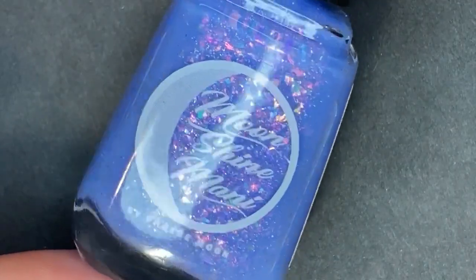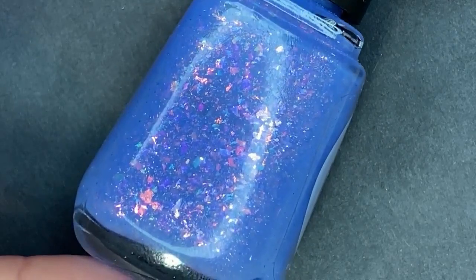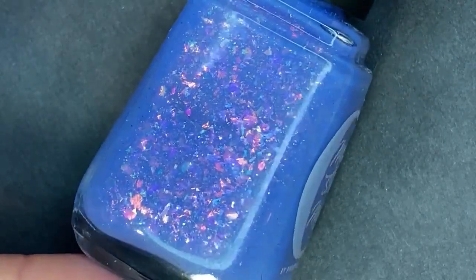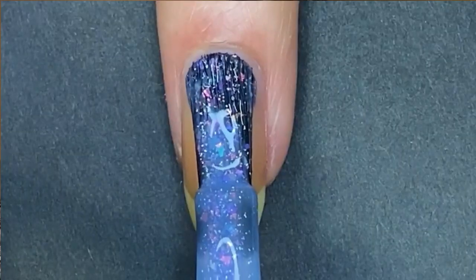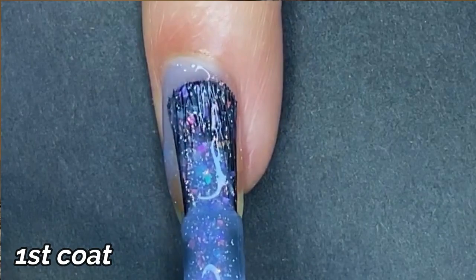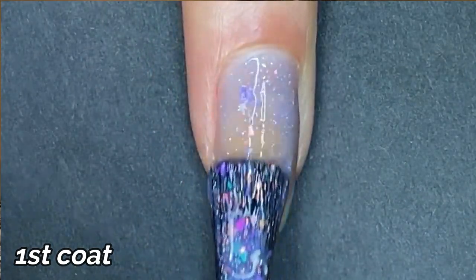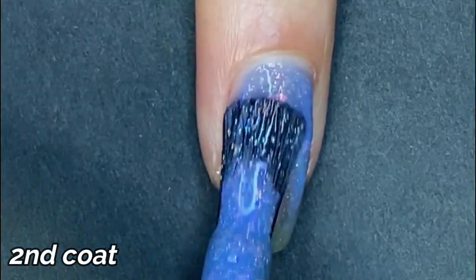And this polish is described to be a dazzling periwinkle blue crayally filled with pink to purple to blue and red to gold and to green chameleon flakies, and then also red to gold to green aurora shimmer and sparkling with micro hollow flakies. So this one also has a bunch of stuff in there, but everything is in a flaky kind of format. And again, it looks really cohesive and the flaky is really packed in there.